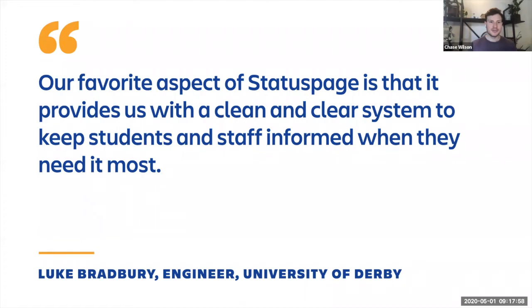And here's a quote from Luke Bradbury, who's an engineer at the University of Derby. But his favorite aspect of Statuspage is that it gives them a really clear and easy system to keep the students and staff informed when they need it most, which is all of those use cases I was just talking about.